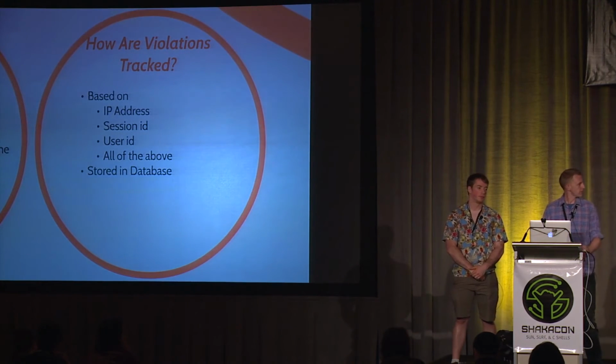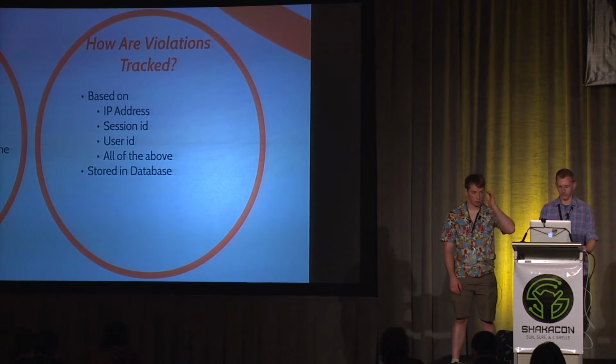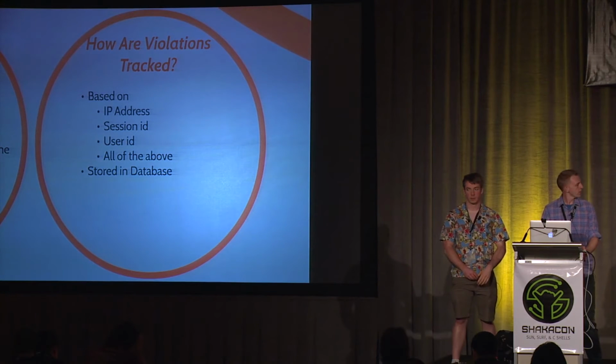And just to briefly mention again, violations are tracked based on a combination or any of IP address, session ID, and user ID. What we've attempted to do is make it so that we have some ability to track users across their different sessions and movements, if they're changing IP addresses or coming through Tor, for example. We're trying to make it as persistent as possible. Any violations that are identified are stored in a database, and then we can query those to see how many have happened over time for each user, IP address, or session.